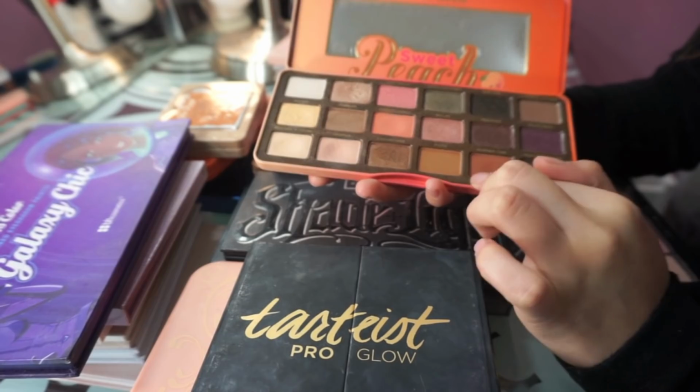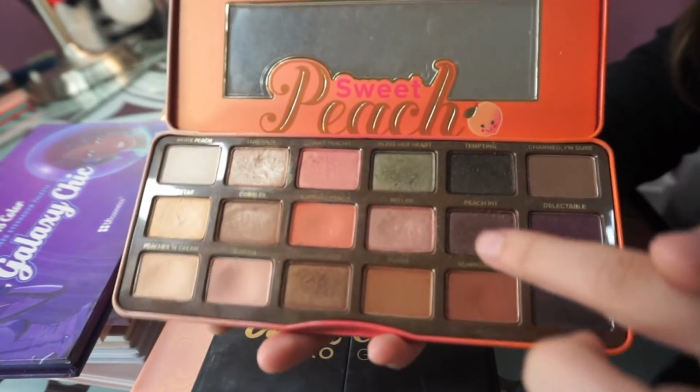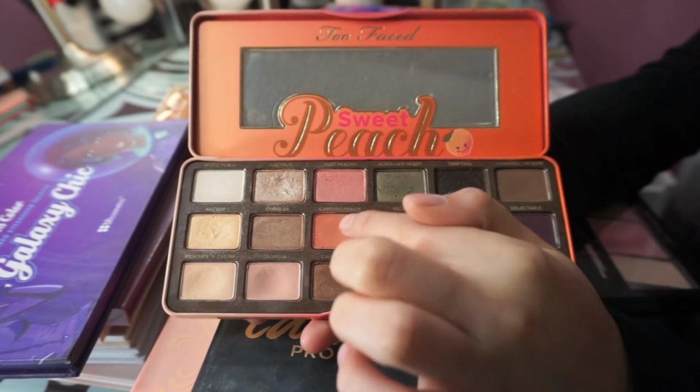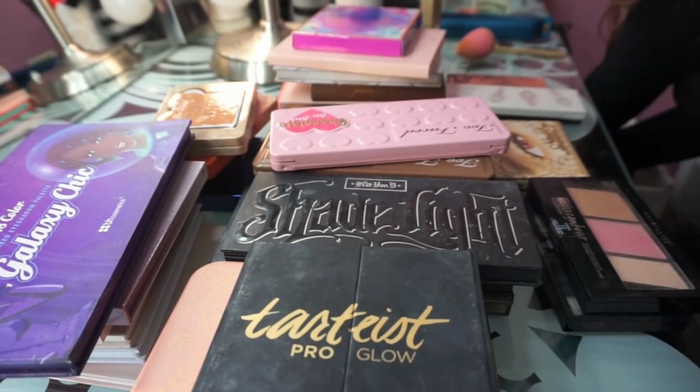These all over the lid shades, and these matte shades right here are my favorite. I like this one, and it has a little bit of glitter in it. I don't know if you can tell, but when you put it on with a blending brush, the glitter doesn't show. So that one's a really good palette.